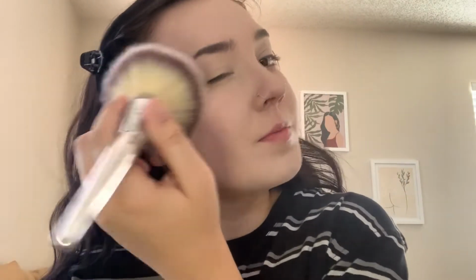I'm gonna use a brush with that same powder for the rest of my face, just because I tend to put a little bit more powder where I feel like I get oily. So I'm just putting a little bit on the rest of my face.